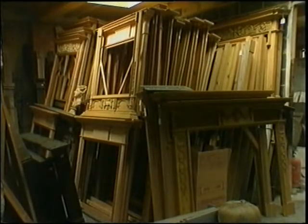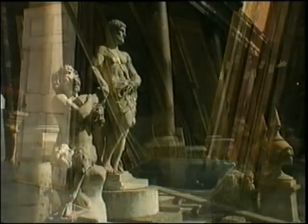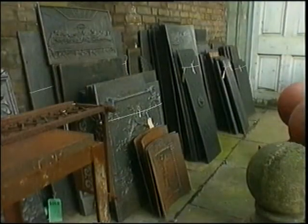Now, for reasons of rationalisation, Crowthers, through Christie's, is to sell over 1,250 examples of the most varied of architectural furnishings ever to come onto the market.